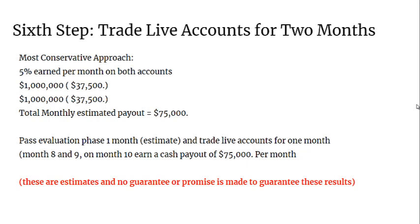Now, I get this question quite a bit. Some people will say, what do you think about leaving the money in the funded account, and not sending the money home to my bank account so I can spend it, to grow the account larger so we can add more? There's nothing wrong with that idea. If you're getting $75,000 a month, you could take $75,000 and skip 1 month. In other words, every other month, withdraw $75,000 to live off of, and the other months leave the 75 in the account to let it grow.